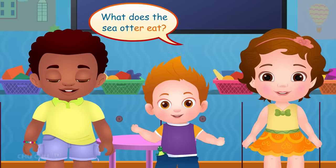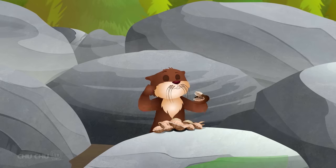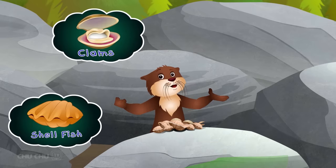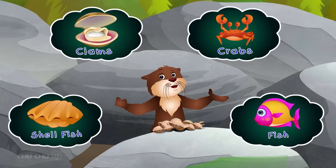What does the sea otter eat? The sea otter mainly eats shellfish, clams, crabs, and small fish.